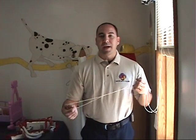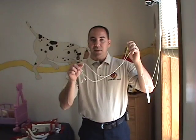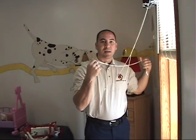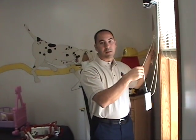With the strings from the blinds, we will make sure that we do not tie the strings up. We keep them loose. We want to keep them up out of the way. If we keep them down low, a child can get their head caught in it and possibly choke themselves to death.